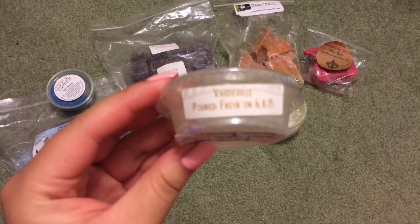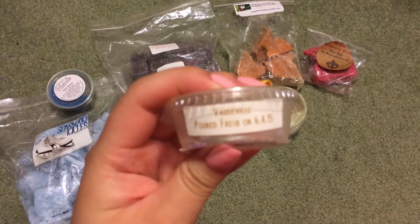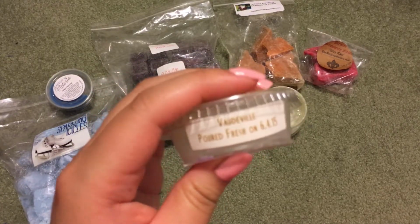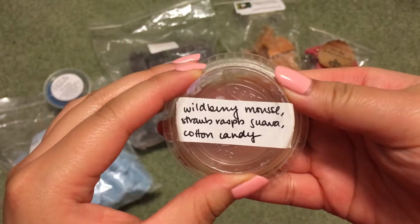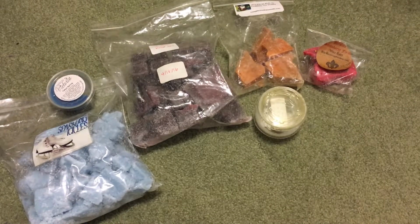Then the last Vintage Chic Scents one I have is Vaudeville, and this is a blend of wild berry mousse, strawberry, raspberry, guava, and cotton candy. And this one is just a really good creamy berry scent. It was really nice. I really like it.